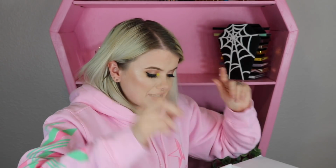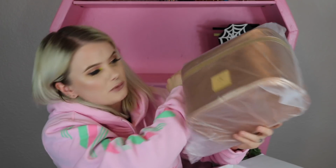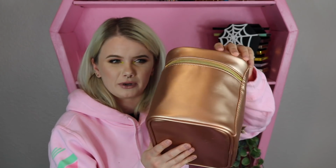All right, on to number 6 in the box, and this looks like a fun item. This is one of the makeup bags. Yeah, it is. It's the large gold makeup bag. Or sorry, I think it's rose gold. It's hard to tell with my lighting, but I think it's rose gold. Haven't gotten one of these before.